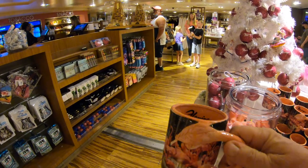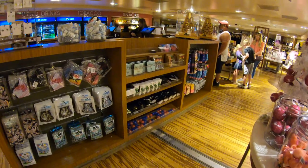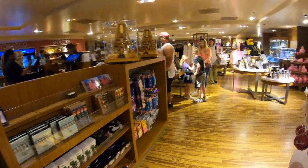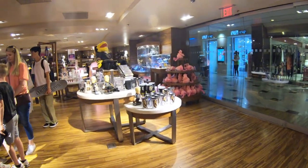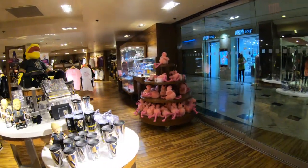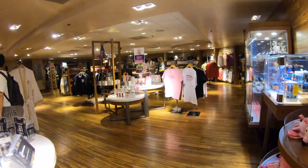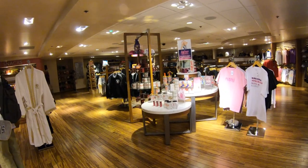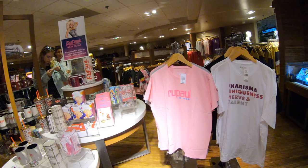Here I am checking out the shops already, and this particular shop always has these Christmas trees. I'm not here during Christmas season. They're here all year round. And by the way, if you're a fan of Vegas and you celebrate Christmas and put up a Christmas tree every year, your tree won't be complete without a Las Vegas Flamingo on it. And of course, this is where you come to get one.